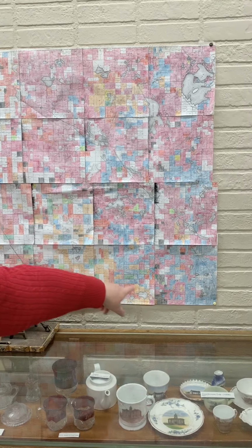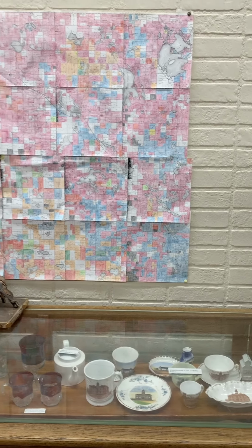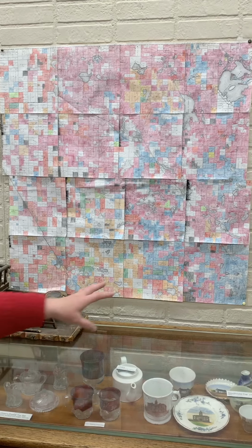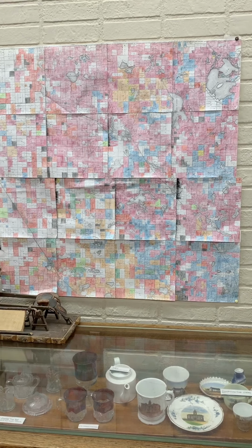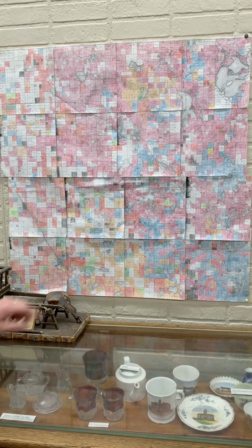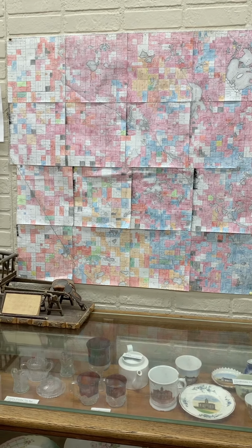These areas of blue were Swedes. That's where a lot of the Swedes settled. You can see them concentrated especially down in the Hoffman area. Orange shows Germans.